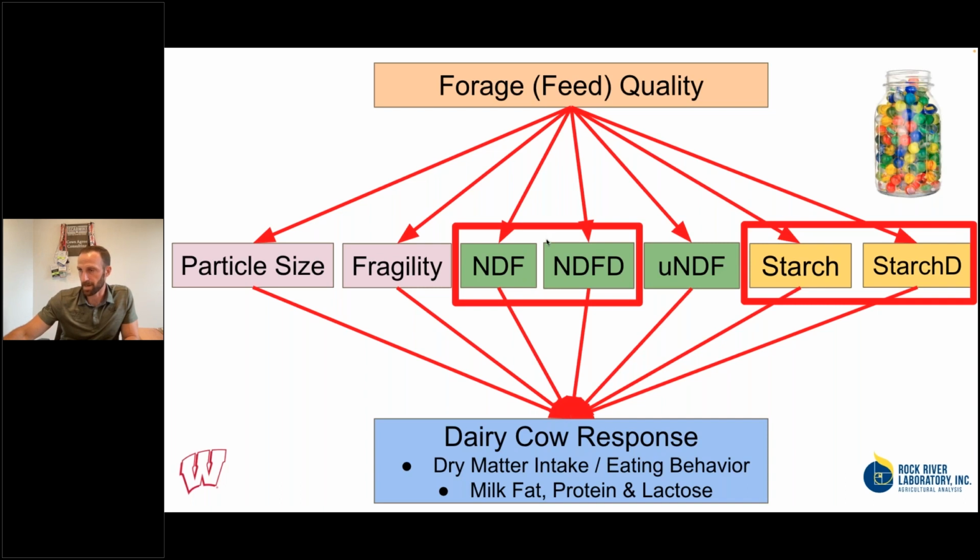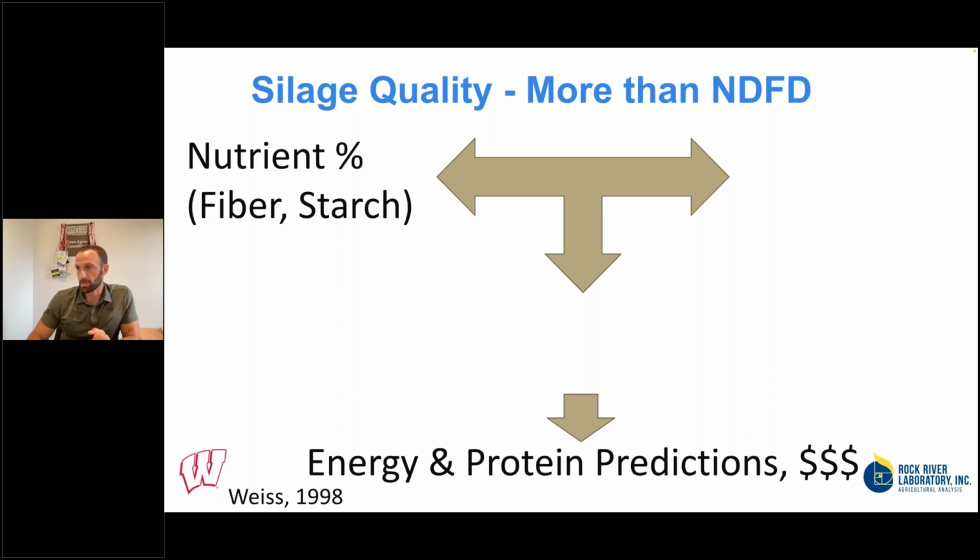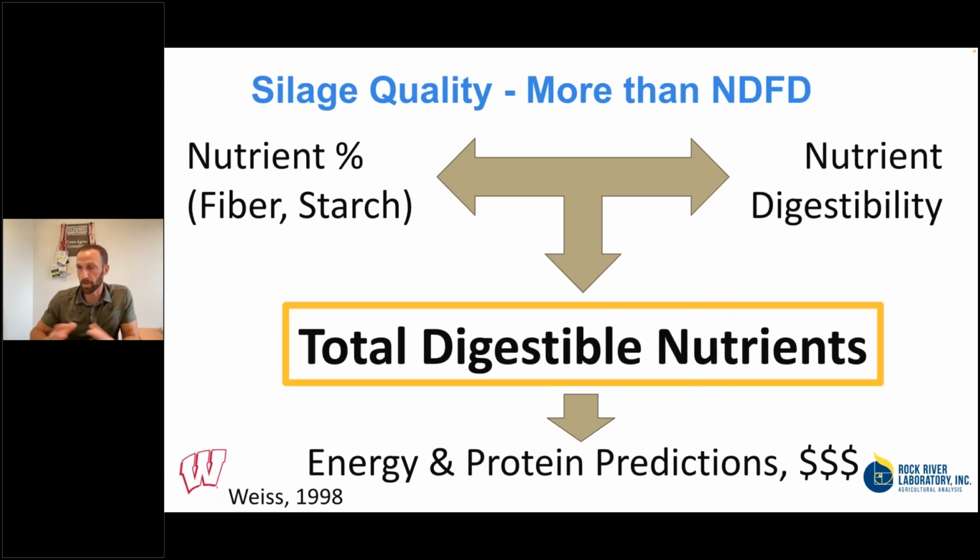These are important factors, but I'm largely going to focus on fiber and starch content in our discussion today, with thoughts around the growing conditions and where our fiber and starch and grain to stover ratios may land. Your nutritionists will do an excellent job in balancing nutrient content and nutrient digestibility, coming up with an estimate of what the total energy is in the feeds, and then balancing around that so that we can continue to put an optimal diet together, providing the necessary total digestible nutrient supply.